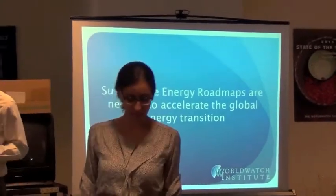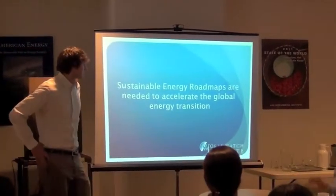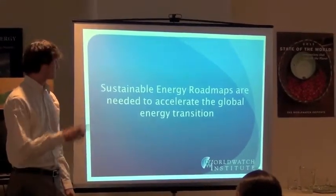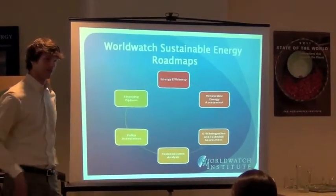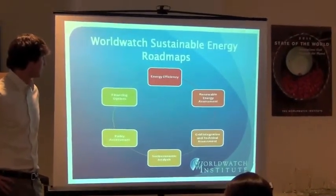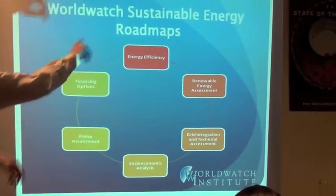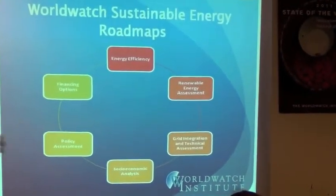So I'm going to speak more generally about our sustainable energy roadmaps and talk a little bit about the meat that goes into it. So if you could switch to next slide. These are the fundamental pillars of our roadmap work. And what's very interesting about it is, you go clockwise, starting at the top with energy efficiency. That's very much how we organize our roadmaps.